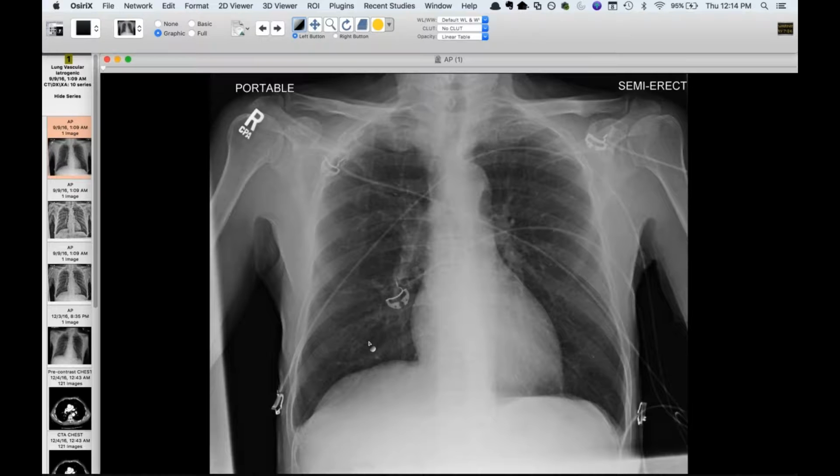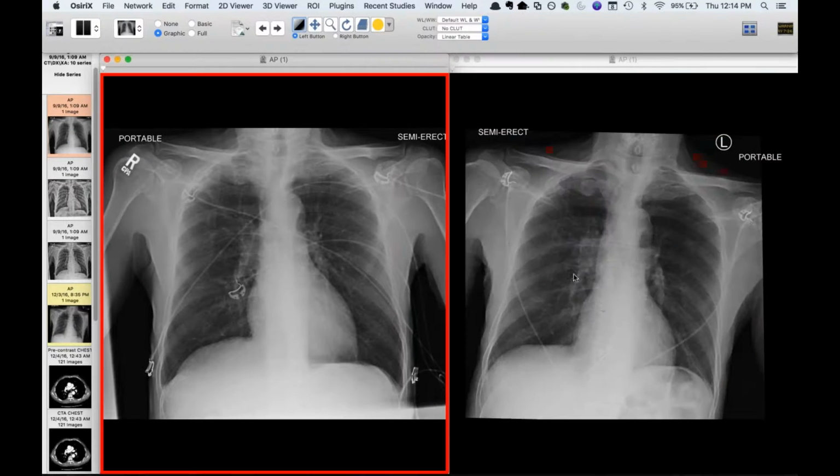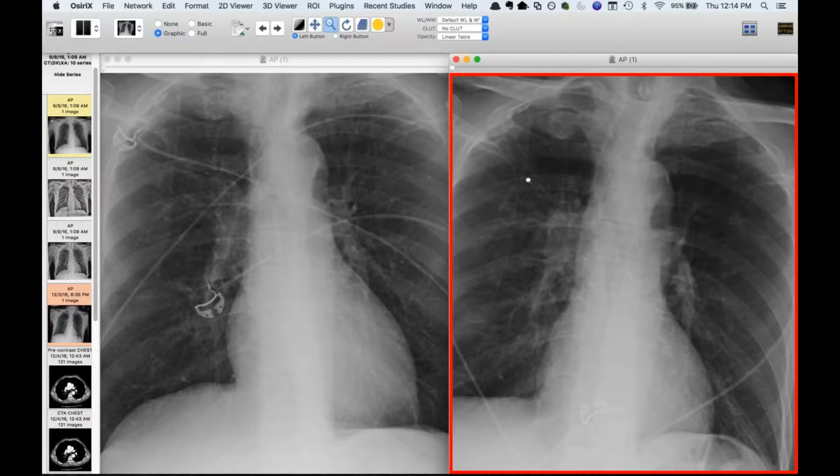This is another idiopathic pulmonary fibrosis case. Credit my fellow for picking this up. You can see there are a couple of different radiographs here. This is back in September, and this is more recent. In the interim, he had some workup done at an outside hospital. On this radiograph, you can see maybe a little bit more fullness in the right hilum, and some subtle abnormality next to it in the lung.